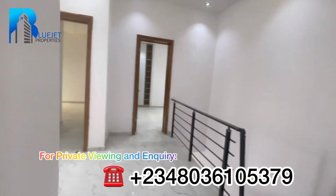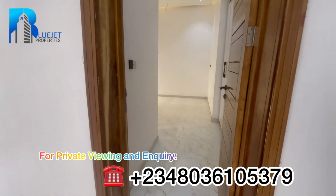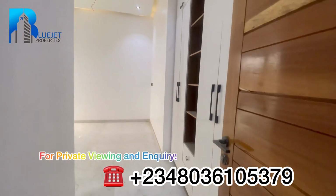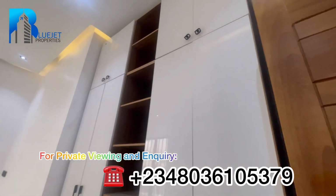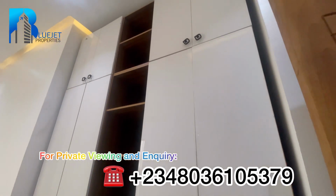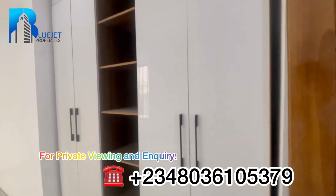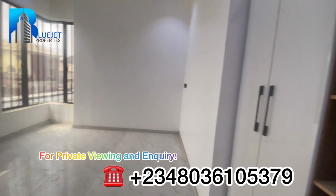So we are up to room number four. This is room number four. Coming in, you can see the wardrobe. If you notice, this wardrobe is different from the other ones. It's a bit bigger than the other ones we've been seeing. That's because this is also aka Madame's room.